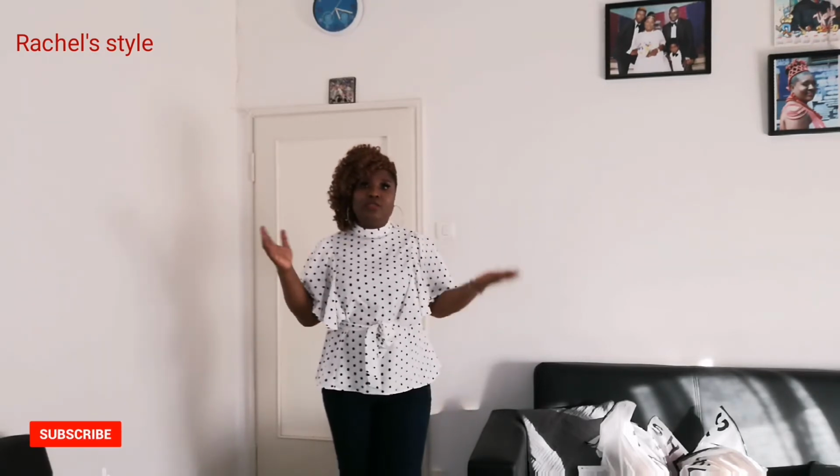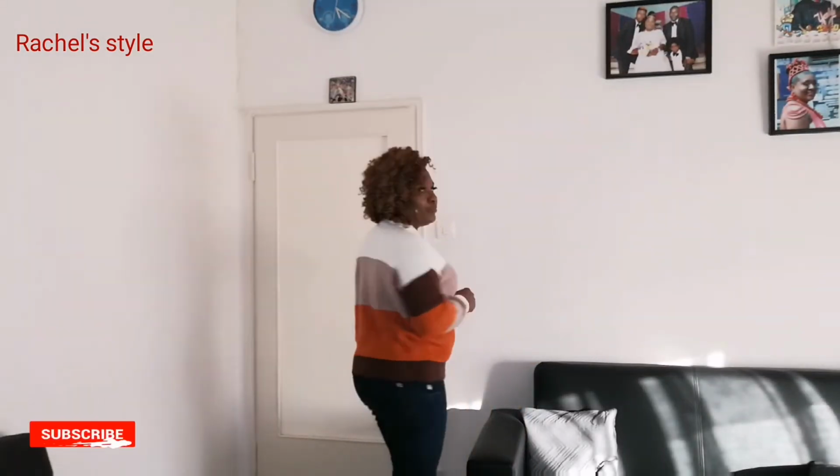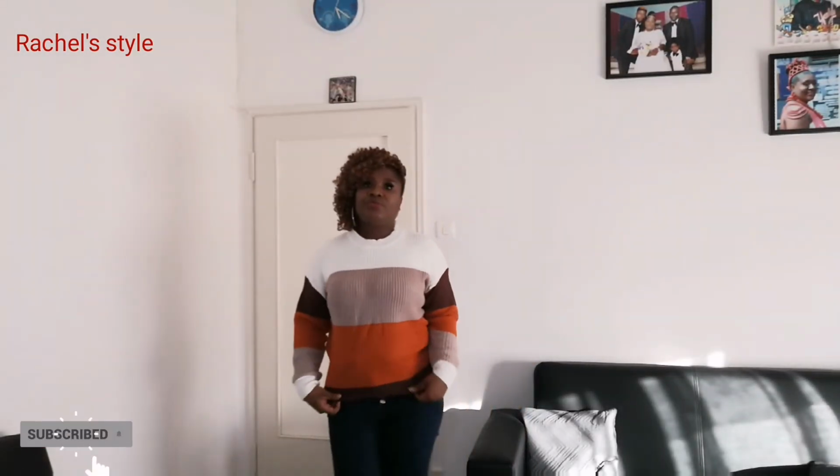So let me just show you guys the other clothes that I got from Shein. This is the second one. It's a sweater, a winter wear. It's good. It's beautiful. Can you guys see how it's looking on me? That's how the back is. I think I like it.